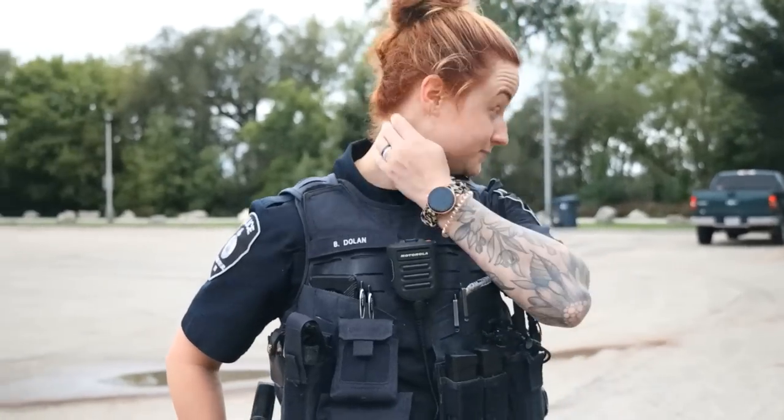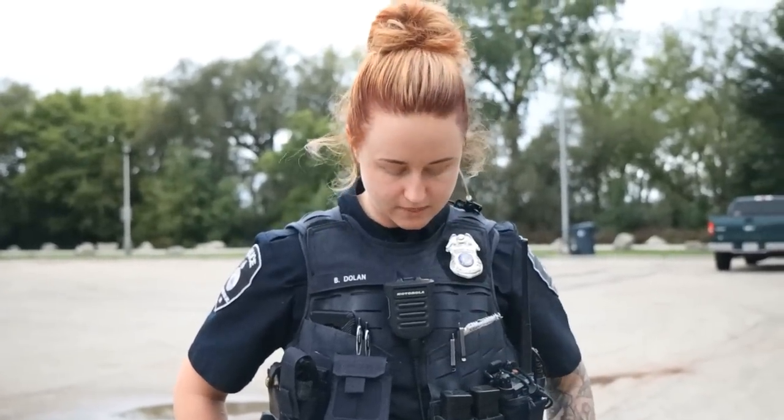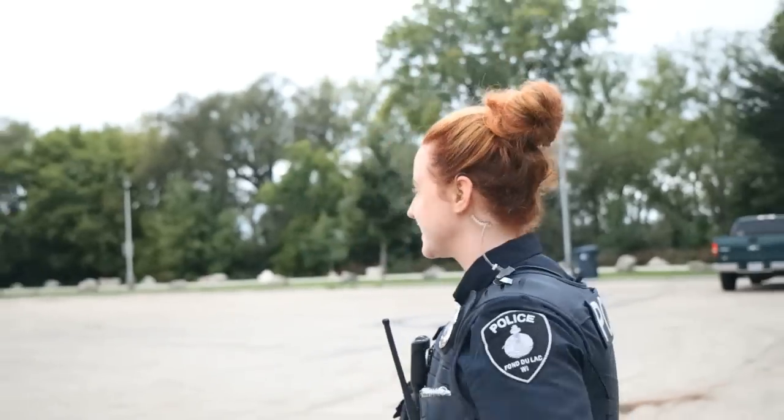It's not like we can just throw this in the garbage can. I understand that, but you're taking resources away from the city of Fond du Lac every single time you do this. Okay, the bomb squad has a lot of things that they gotta do. I understand. This is like the grenade that we pulled up.